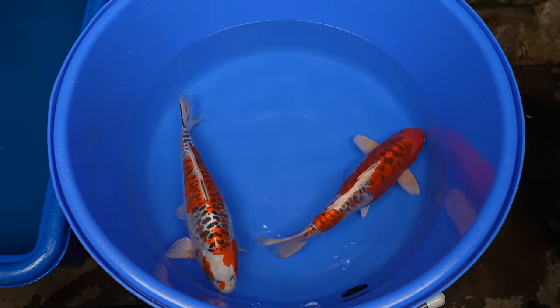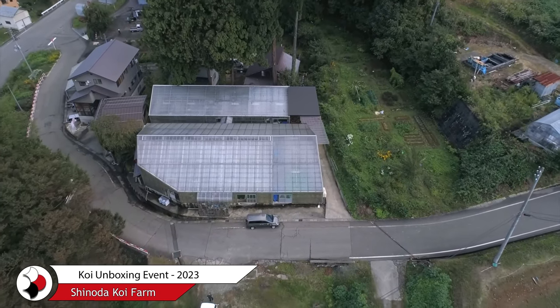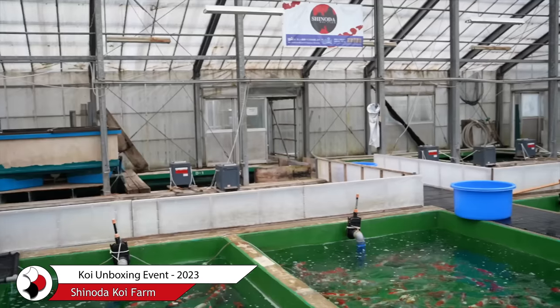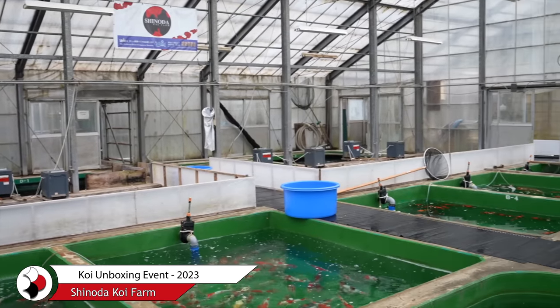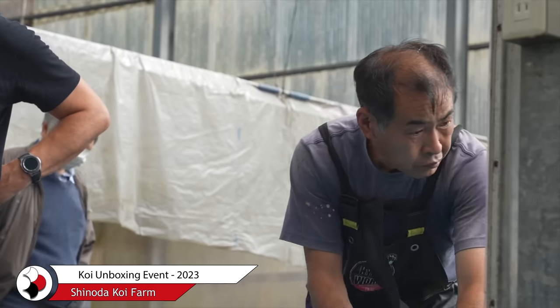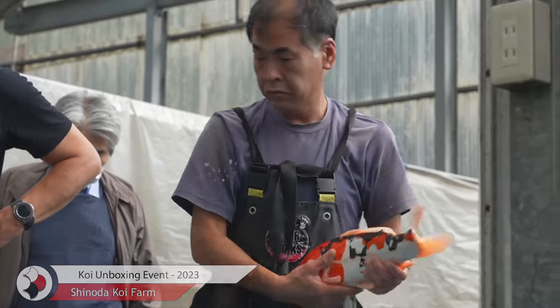And now, we move on to Shinoda Koi Farms. We've been buying from Shinoda Koi Farms for quite a long time now, specializing in Ginrin Showa, Doitsu Showa, and Hiatsuri. He's also starting to branch out now into other variations, including Kujaku, Kohaku, and even Ochiba.